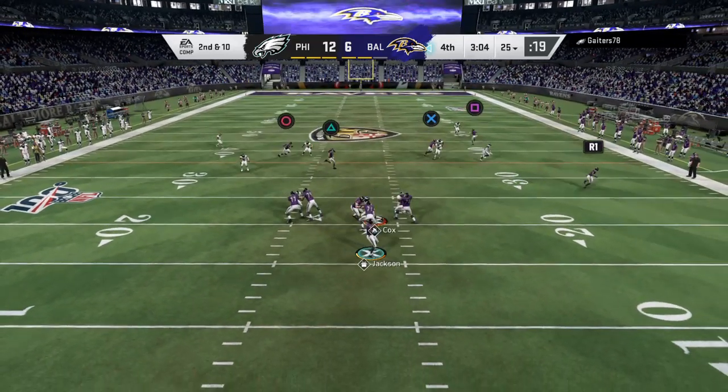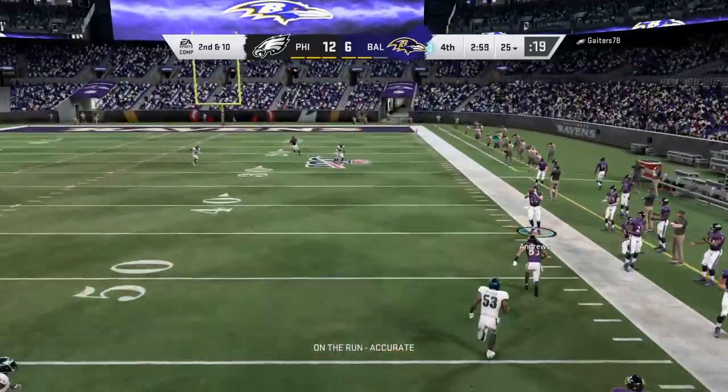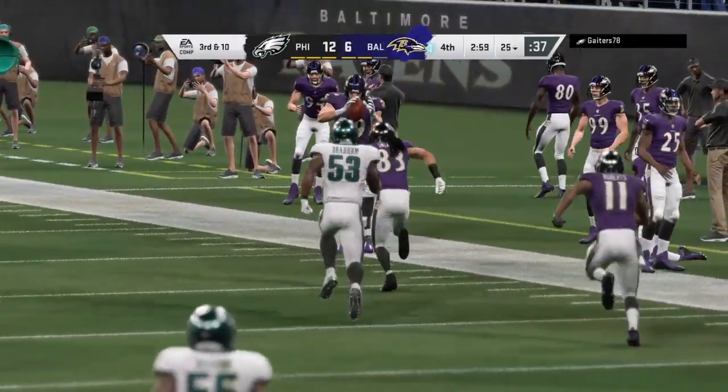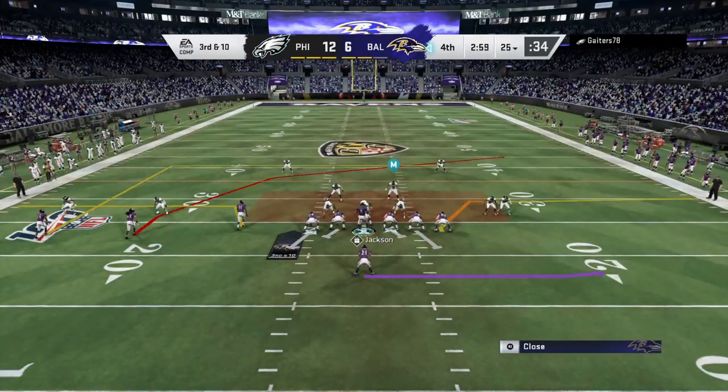Jackson now on 2nd and 10. Flushed out right. And this one taken in on the right sideline, but not in the field of play. They say it's incomplete. The throw led him a little too far. It brings up 3rd down. Big play coming up. Here's 3rd and 10.